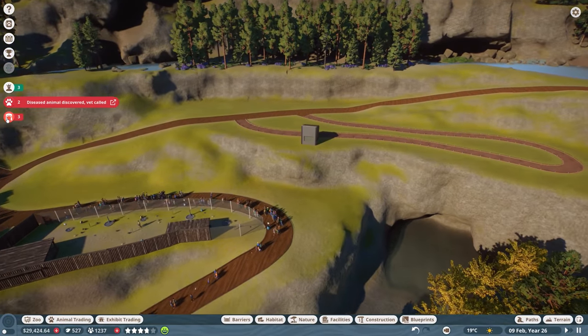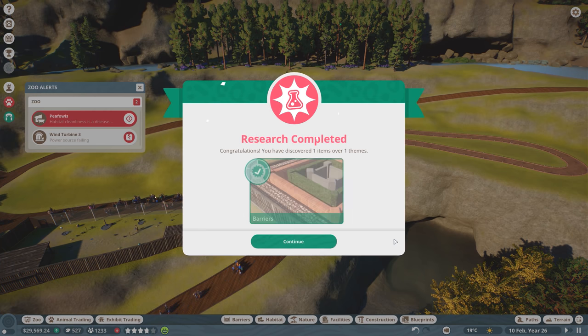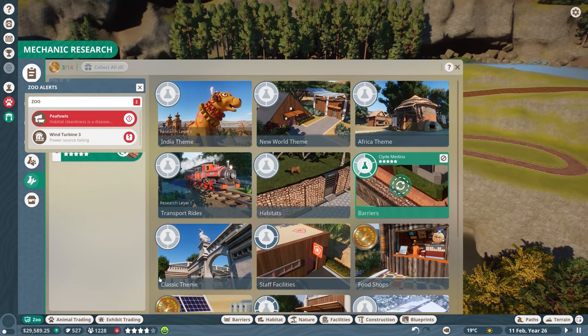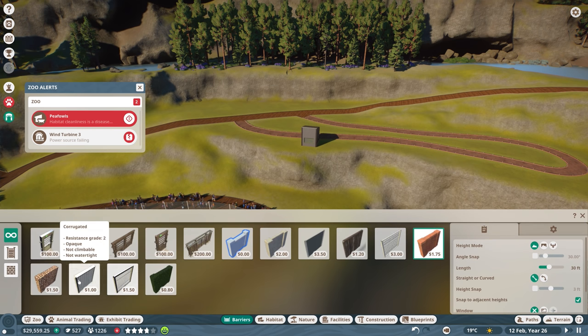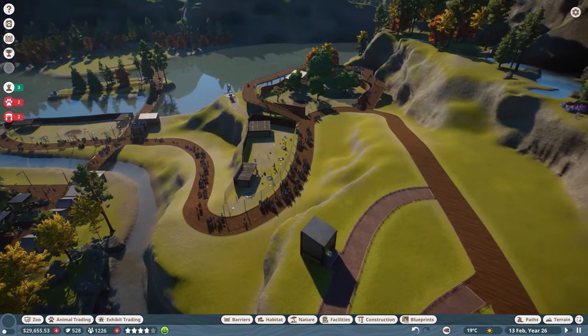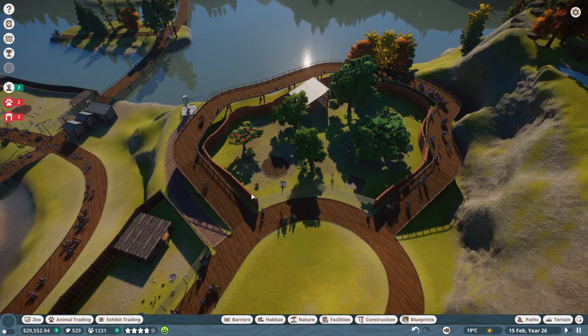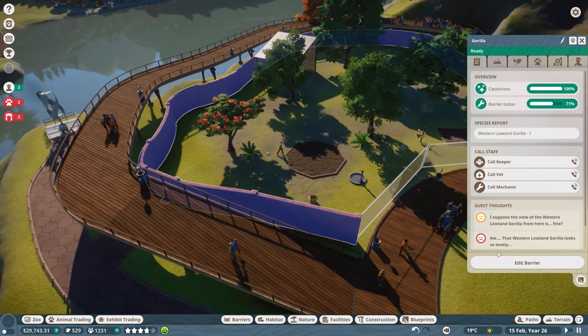Oh gosh, diseased animal. And wind turbine's failing and research is complete. Which one is this one? I think it's the concrete barriers. I kind of want to check on that real quick. What is that? Where is it? There it is right there. Resistance grade 6. If anything happens to the gorilla enclosure, I might want to consider replacing all this with it, although I could replace it right now. Actually, I might do it right now, honestly.